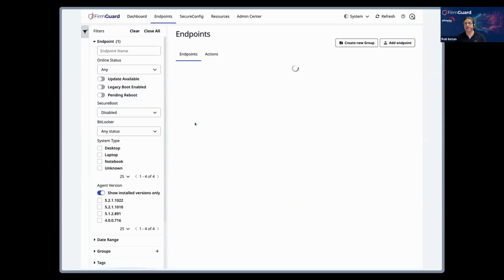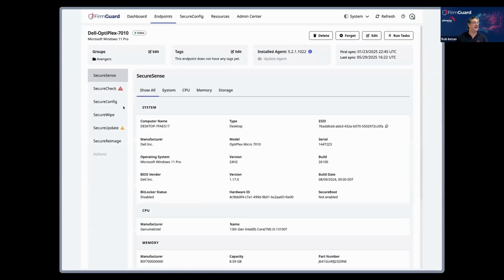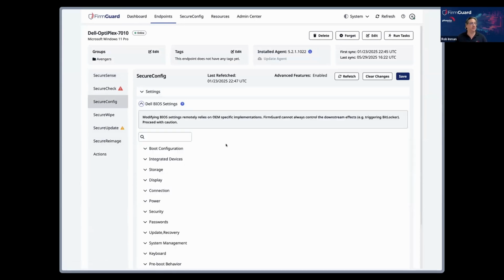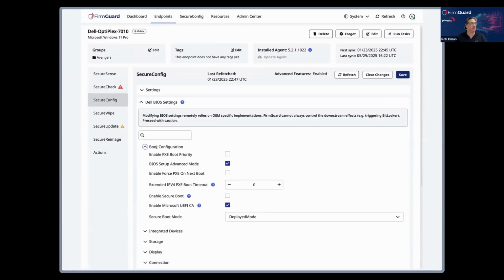When I click on the message, I get my list of 2 machines that have this disabled. I can click into one of them. Now I'm going to go into my secure config, which is my BIOS configuration utility. Here I have remote access to the BIOS of this machine. My secure boot happens to be right here in boot configuration. There's my enable secure boot, which is unchecked.